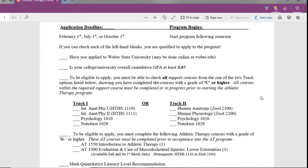Or you may choose whether you'd like to take Track 2. This is through our Zoology department, Human Anatomy 2100 and Human Physiology 2200. The difference here is in Human Anatomy, you go over the entire body the first semester, and then you learn about how the entire body functions in physiology the second semester. You'll also need Psychology 1010 and Nutrition 1020 as well.